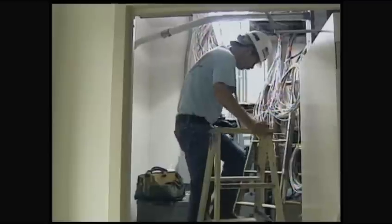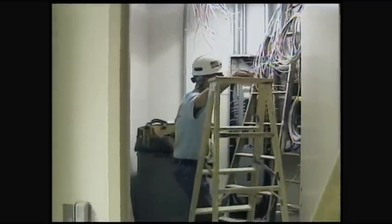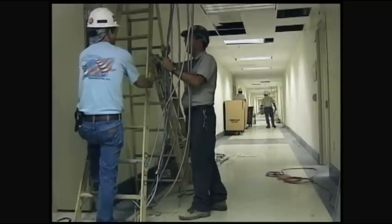We looked at every system to modernize. We took all the electrical systems, the mechanical systems. We looked at all the IT systems, the more robust security systems.